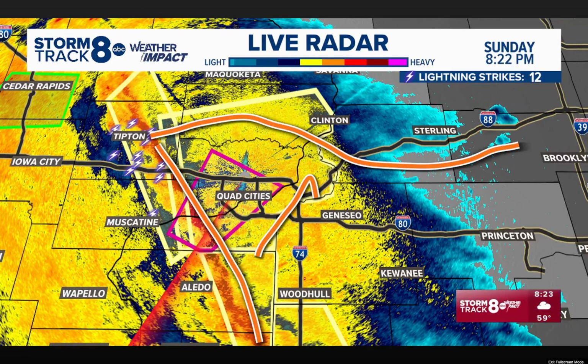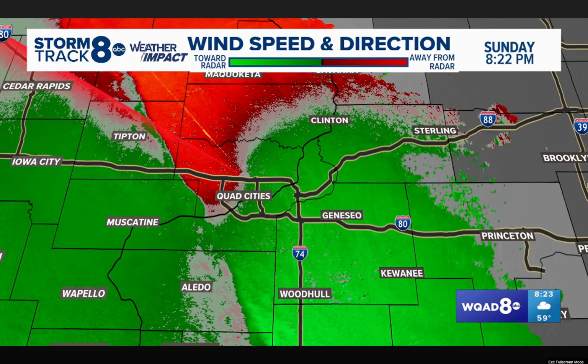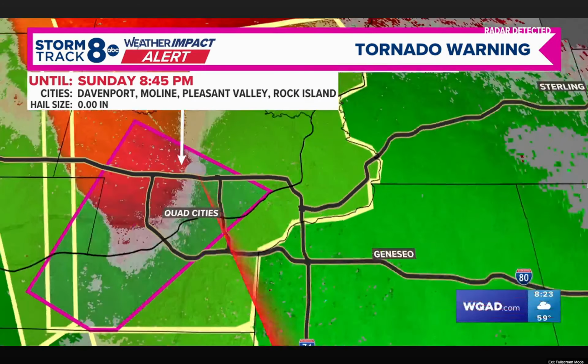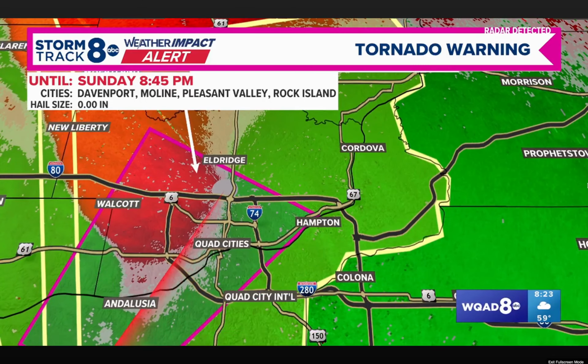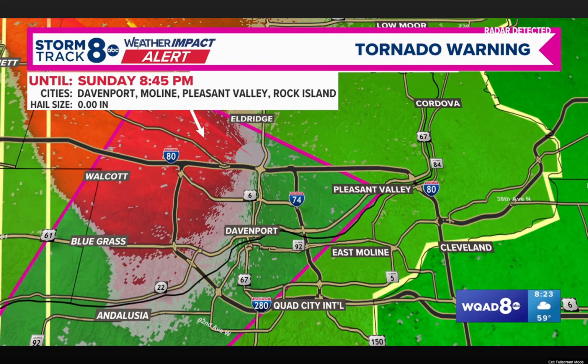Very challenging to find these. When you see one couplet, it may wobble a little bit and redevelop in another part of that line. So that makes it very, very challenging to find the exact area where the spinning is taking place. Once again, I want to go back to velocity mode here and kind of zoom in. I'm going to put the warnings back on here as well, to make it a little easier. There we go. That's what I want to see. And once again, I think we're just concerned about this area right now, right around the immediate Quad Cities itself.